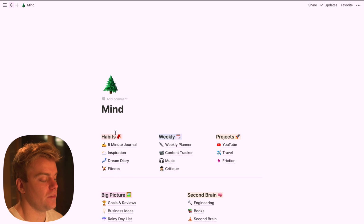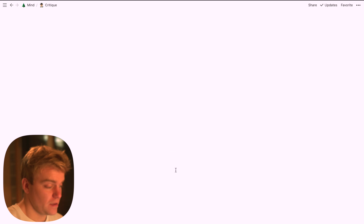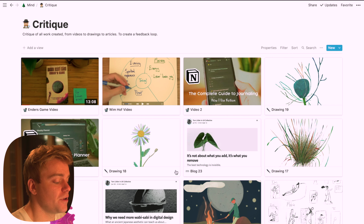Another thing that we can look at here that I look at on a weekly basis is my critique. Now, this is really useful to help create a feedback loop for whatever work it is you're doing. I personally tend to use this for illustrations, videos, blog posts, that kind of thing. But feasibly, you could use it for any piece of art or creative endeavor or anything at work that you might have. Creating a feedback loop is so important, because when you're releasing something, you're getting valuable information about how that could be better.